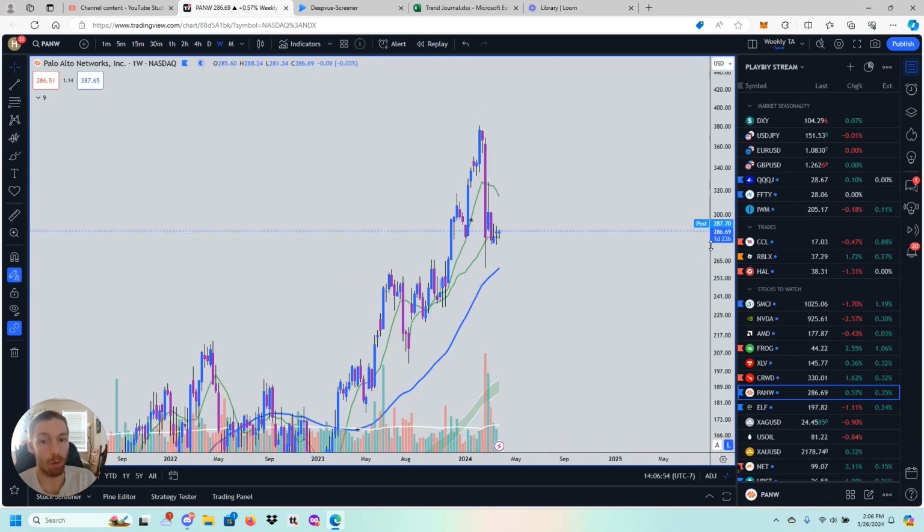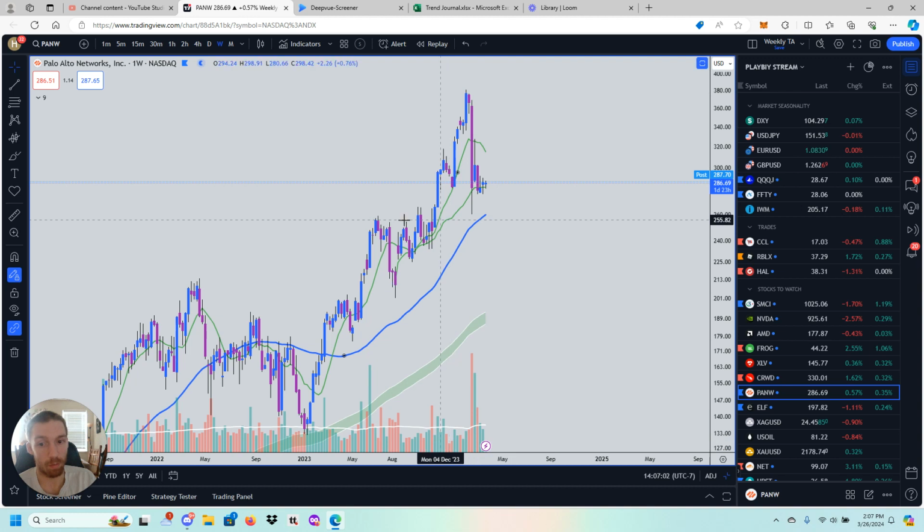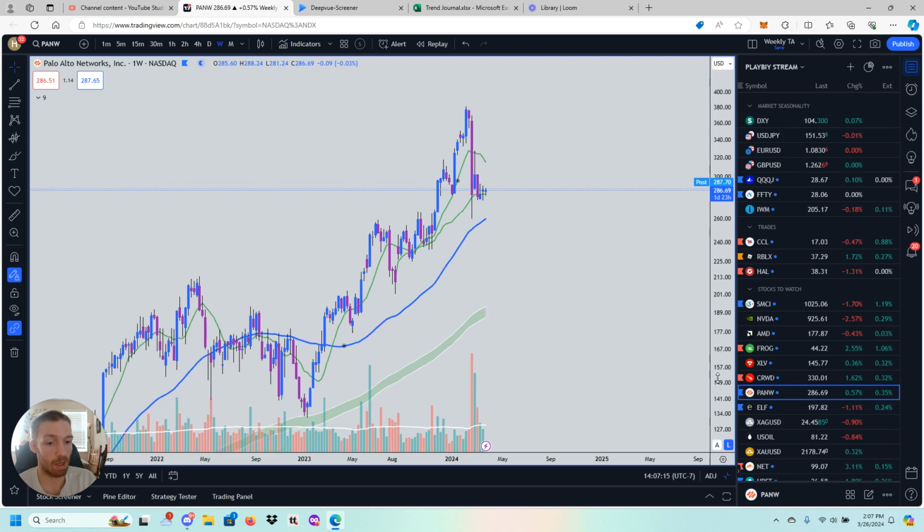They don't just look broken like they're going to fall off. Like look at here. Came back, boom, bounced, based, and went up. So if we can do something like that, because we're coming right to the top of this base here. Came down, bounced, based, continued. Down, bounce, base, continue. So that's really what I'm looking at for PANW.